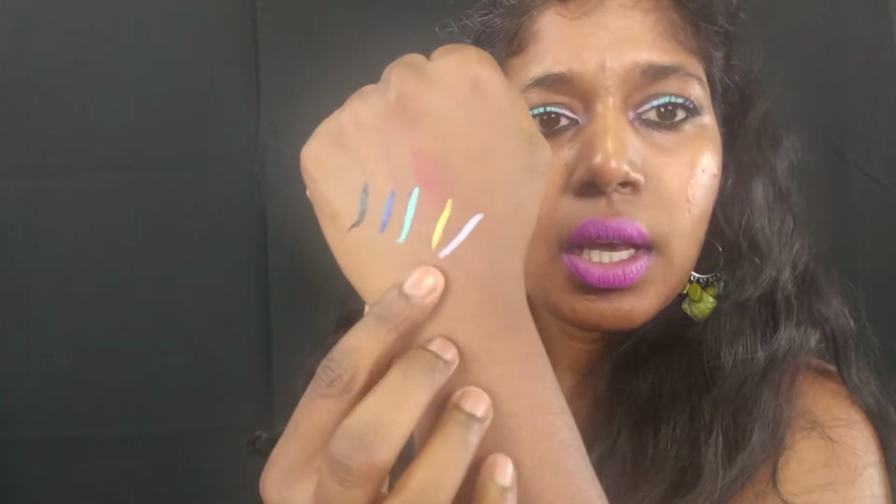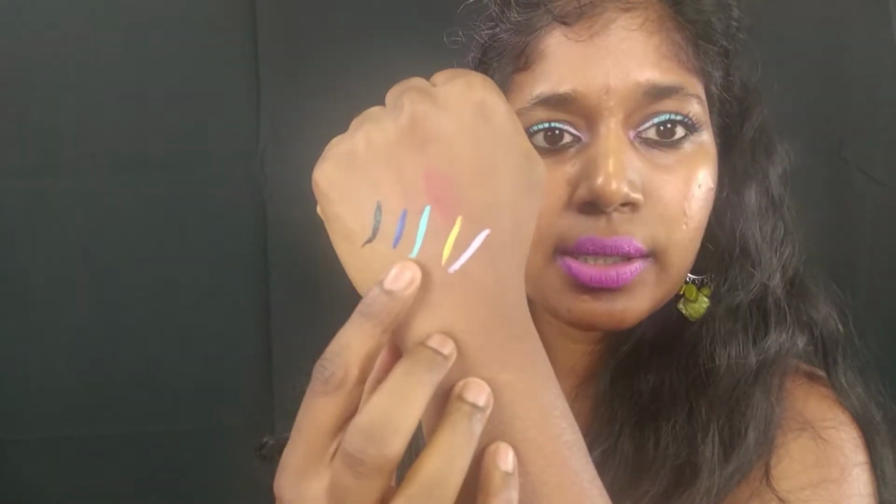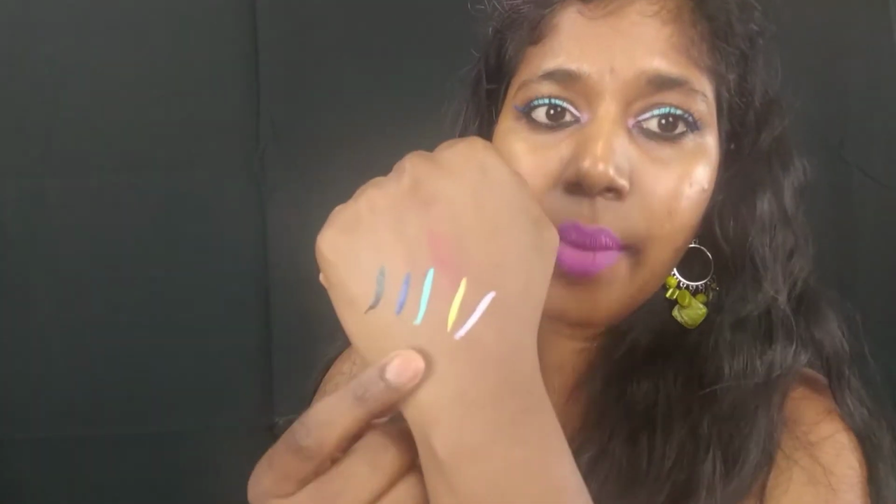And now with respect to pastel shades, turquoise and the lilac, since they do have that white base, they're not crazy pigmented. They are pigmented and they are not streaky at all, but I can definitely see my skin peeking through when I apply it on my eyes. So it's not like extremely one sweep in the arm. You can't see my skin at all, but when you're trying to draw a wing, and even in the areas where you do not have a wing, like on the eyelids, you can definitely see my skin peeking through. So it's not crazy pigmented.